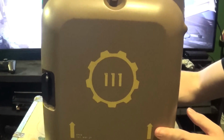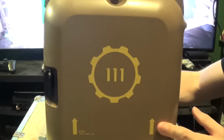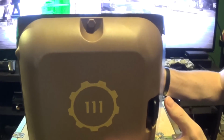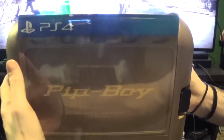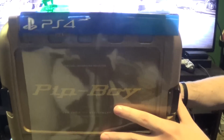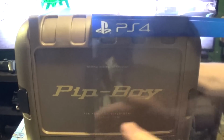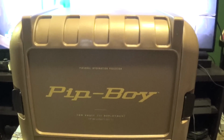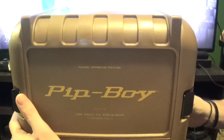So, on the side, we'll see right there that it has Vault 111 right on the side there. Same exact thing with this side right here. And this obviously is just a slipcase for it, so this actually comes right off. When you get it in the mail, though, it's going to have those gigantic circle stickers, so you're going to have to peel this off. And there will be adhesive. I'm just going to let you know that ahead of time now.